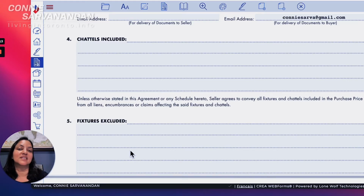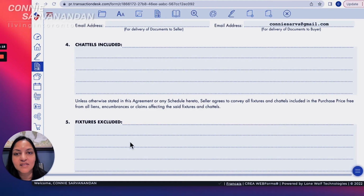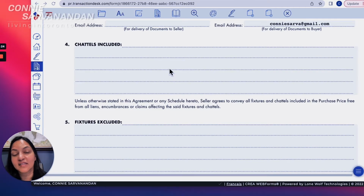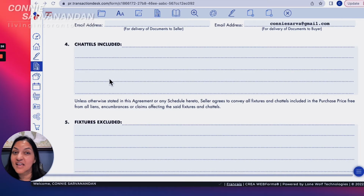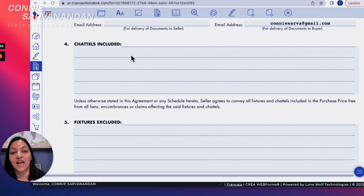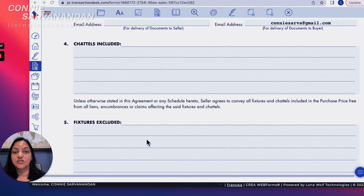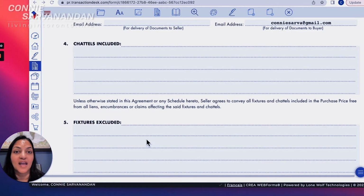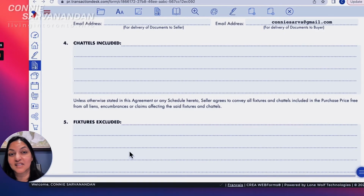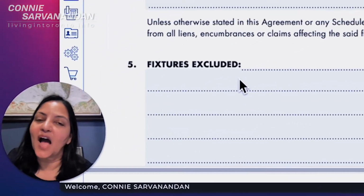And even if something says that it's included, you want to ensure that you write it down in this area. So if there is a gas stove that's included, then you want to write down the gas stove. And if you want to ensure that it is that particular gas stove, then you want to write down the make and model of that gas stove in your chattels. And then fixtures excluded. Again, if you're a seller and you're taking something that is important to you and is considered a fixture, you want to make sure that that is written in there, because otherwise it is assumed that the fixtures are included. So I hope that makes sense.